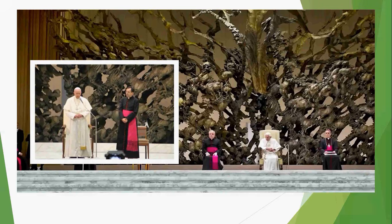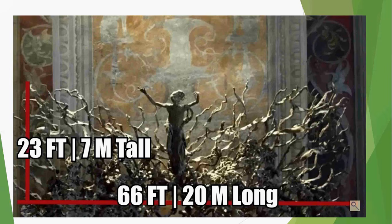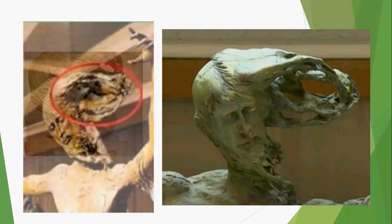Here's a close-up of what is behind the Pope, where the Pope sits there. It's a big statue sculpture. It's located there, and it's called the Resurrection of Jesus. But some have called it a demonic idol in the Vatican because of how demonic and serpent-looking it is. It is a scary thing to look at. But the Catholic Church says it's just the work of Fazzini representing Jesus coming out of a nuclear bomb crater. Well, this statue is 23 feet tall and 66 feet long. And you'll see all these dead skeletons and bones up underneath the picture that's supposed to be Jesus coming out of a crater. And some even say the head up there looks like a serpent's head.